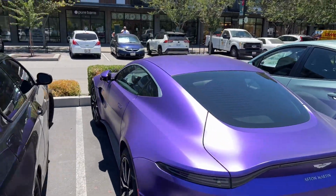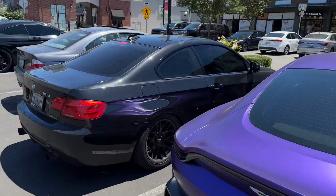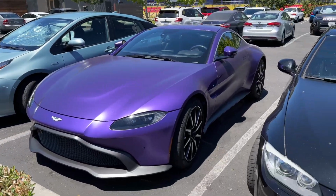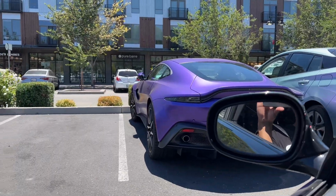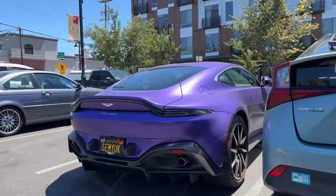Aston Martin, wrapped in this purple, looks clean. I ain't gonna lie, I had to park next to the Aston Martin. This shit is clean. I'm not a big fan of Aston Martin, but these are wet. These are pretty clean. Not too bad, Aston Martin. Go to this Press Juicery. One last look at the Aston Martin. I ain't gonna lie, that color's kind of clean. That satin purple kind of hard.